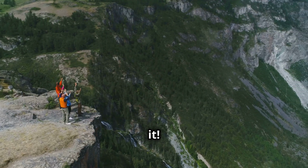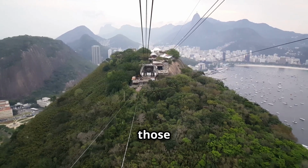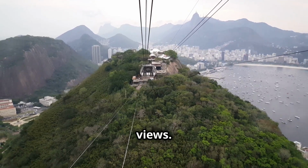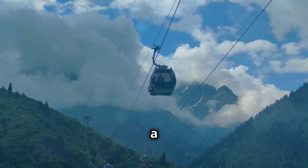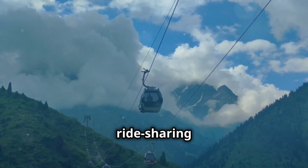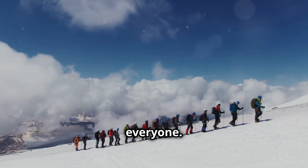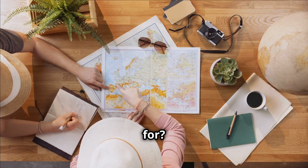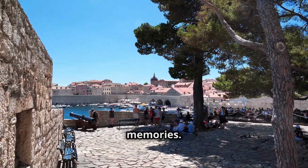And there you have it. 4 easy ways to conquer Mount SRD and experience those epic Dubrovnik views. Whether you're a cable car enthusiast, a hiking aficionado, a road tripping pro, or a ride-sharing devotee, there's an option for everyone. So what are you waiting for? Get out there, explore, and create some unforgettable memories.